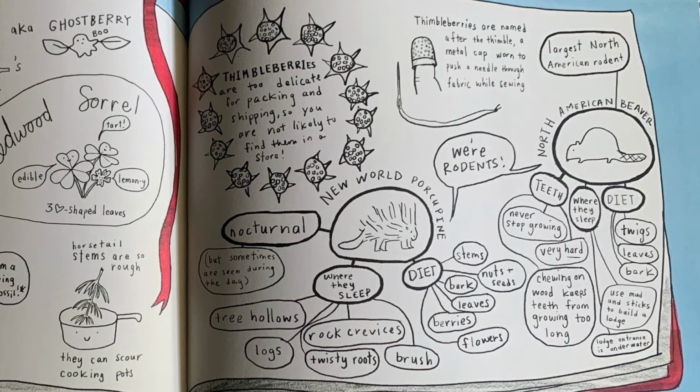New World porcupine, North American beaver. We're rodents. The New World porcupine is nocturnal, but sometimes is seen during the day. Where they sleep: tree hollows, logs, rock crevices, twisty roots, brush. Diet: stems, nuts and seeds, bark, leaves, berries, flowers.